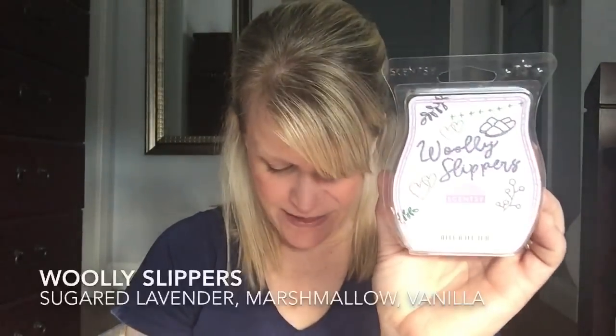Okay, the next scent I finished up was Woolly Slippers. This is Sugared Lavender, Marshmallow, and Vanilla. This is from the Hookah collection that was available, I think, 2 winters ago? And I put it in my Scentsy Club, and I'm so happy I did because this is a phenomenal mixer.